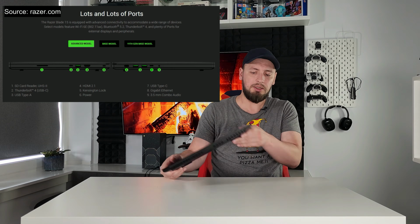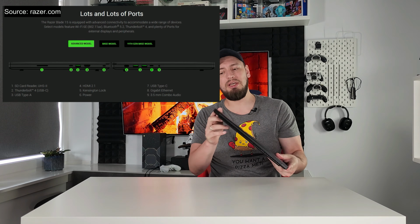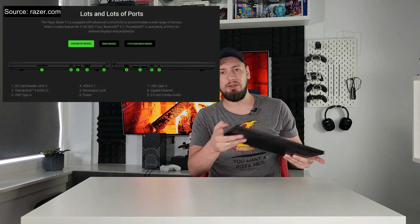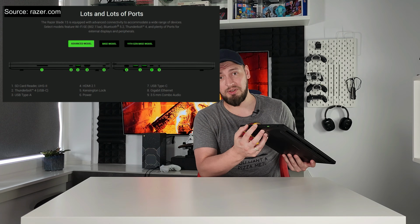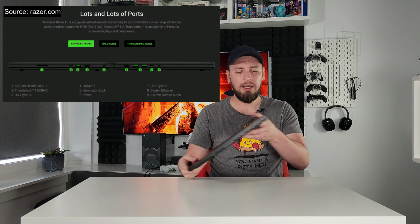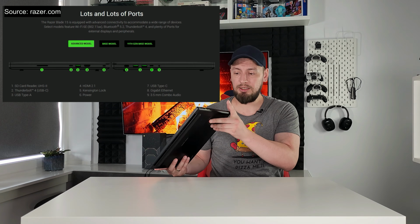In terms of connectivity, there are plenty of ports, you will not be disappointed. There are 3 USB-A ports in total, 2 on one side, 1 on the other. It comes with a full-size SD card slot, which is a yay, of course HDMI, 1 USB-C port and a headphone jack. What it's missing is the Ethernet port. And yes, you can get Ethernet on an additional dock and connect it to the USB-C port, but it would be nice to have it on the chassis, especially when you paid $4,000 for it, right?